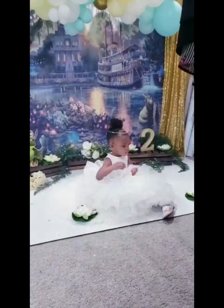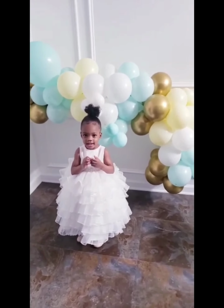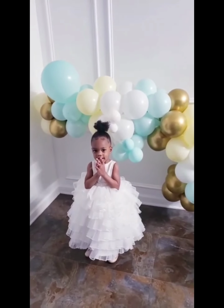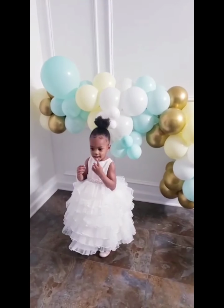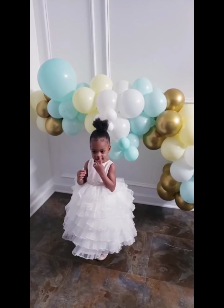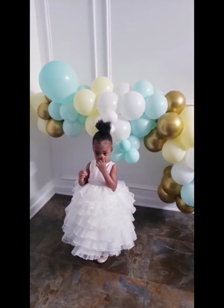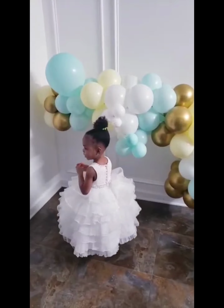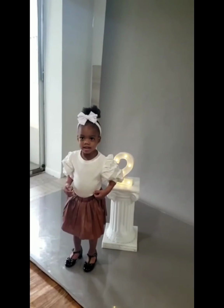One more, can you smile? Peekaboo! If you're happy and you know it, clap your hands. Yay. If you're happy and you know it, stomp your feet. If you're happy and you know it, and your face must surely show. If you're happy and you know it, turn around. Yes, cheese! No, stomp your feet.